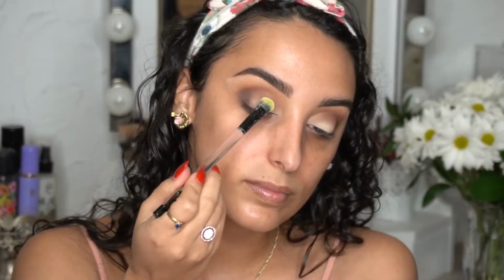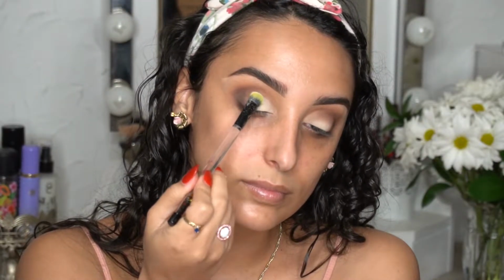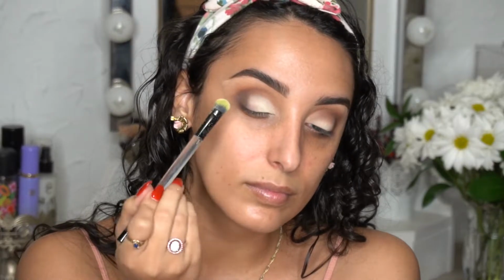Now I'm going to go back in with that original brush and that original beige shadow, and I'm just going to apply that all over the lid again. And then next, using this Morphe M514 brush, I'm just going to go ahead and blend those edges.